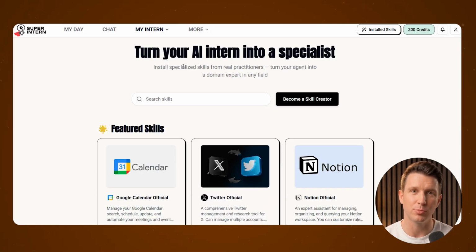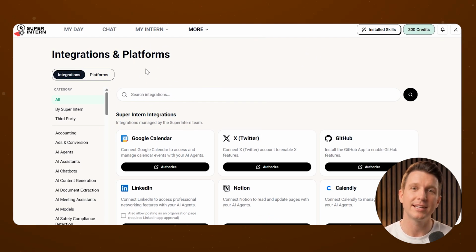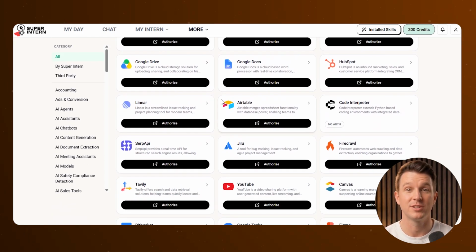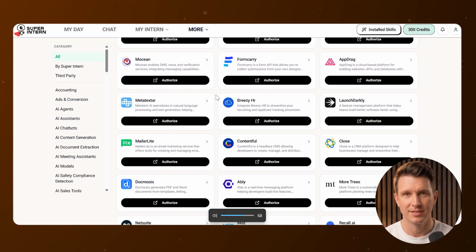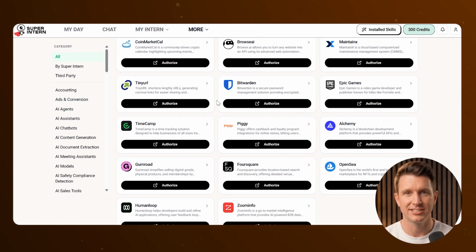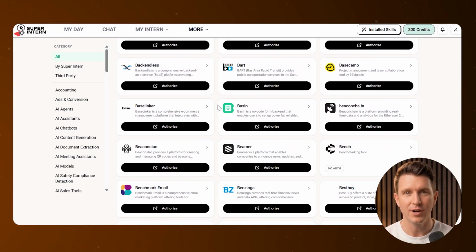The integration: Super Intern connects to over 1,000 tools: Gmail, Google Calendar, Notion, GitHub, Slack, Jira, LinkedIn, X, Reddit, Figma, YouTube, Telegram, Discord. The list is long, and the whole point is that it lives inside the apps you already use. You're not switching to a new interface or learning a new system. You're just sending messages in Telegram the same way you would to a person, and it gets things done across all of those platforms.